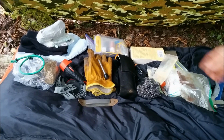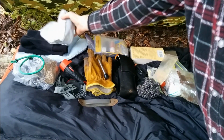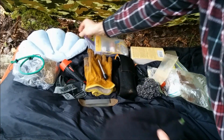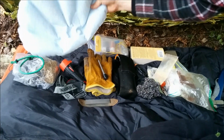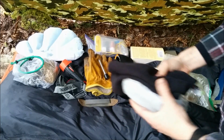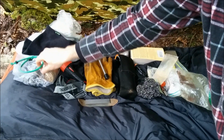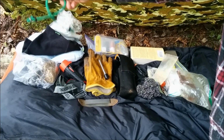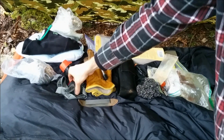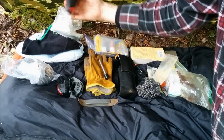As far as the little stuff goes, I have a little toiletry bag with some contact solution because I'm wearing contacts, toilet paper, baby wipes, a neck warmer, and also this is my pillow. It's just one of those bath pillows that you get at the dollar store. They pack down really small, and it's just a nice little bit of a cushion, something cheap that works half decent. One bungee, my cordage, paracord and jute twine, a cheap headlamp and cheap flashlight. I just threw these in my bag because I could grab them.